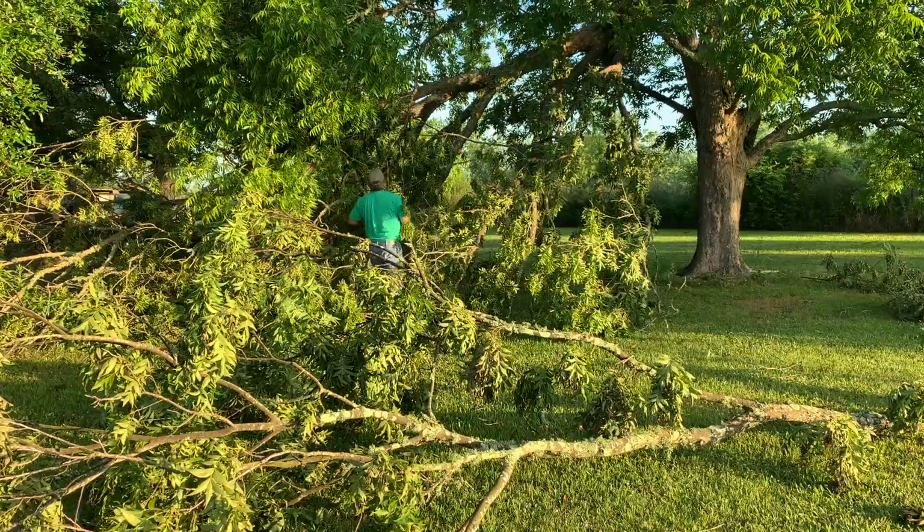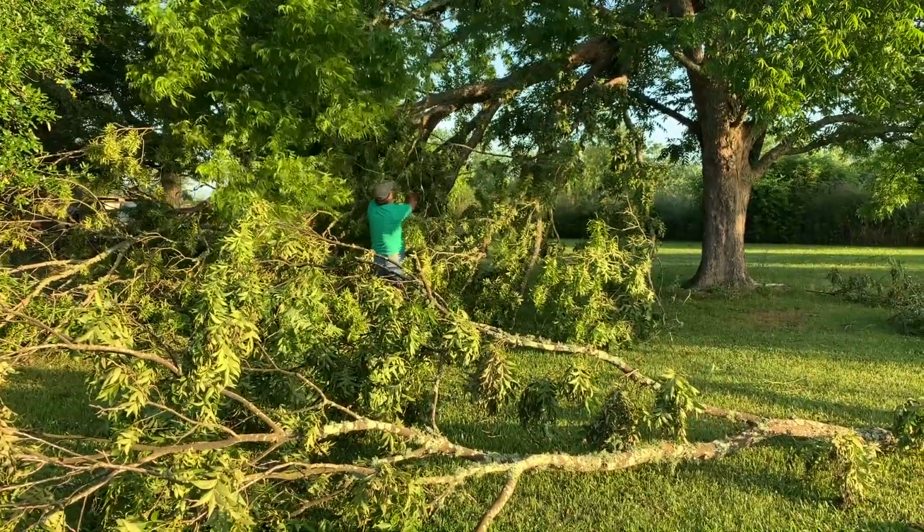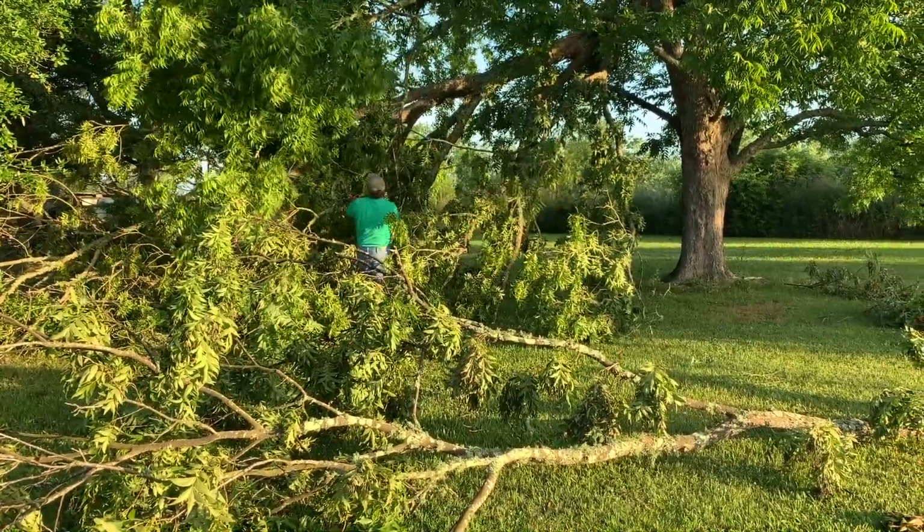It's time to clean up storm damage. The pecan tree that fell, if you didn't see the prior video, here it is up in the corner. A large portion of our big pecan tree, very special pecan tree, bit the dust. We had a couple of lightning strikes on it, and then the wind took it down, to make a long story short. So now is the time to get help.